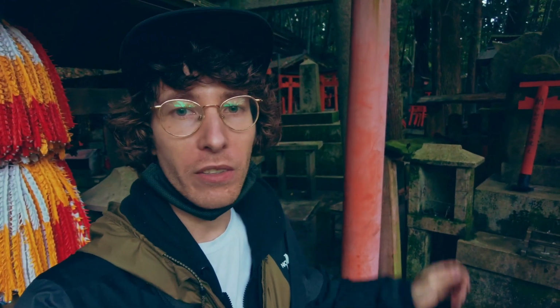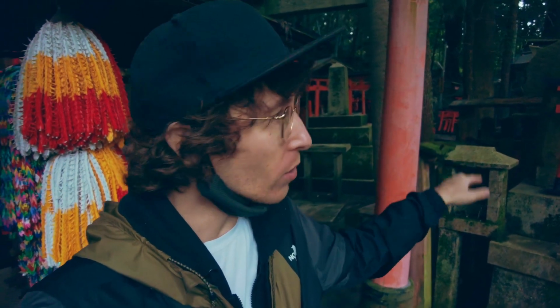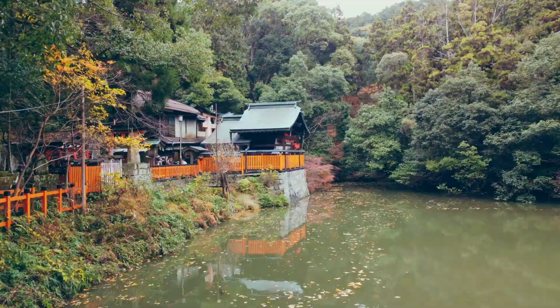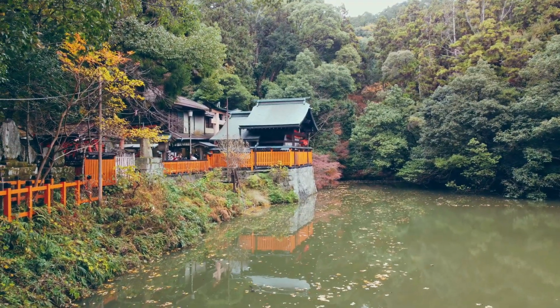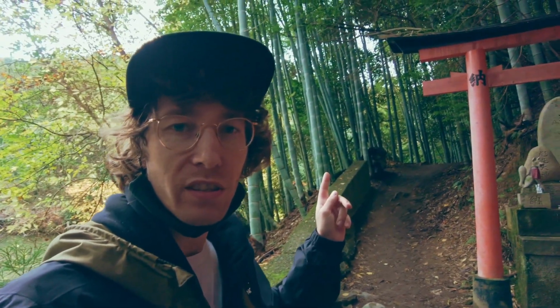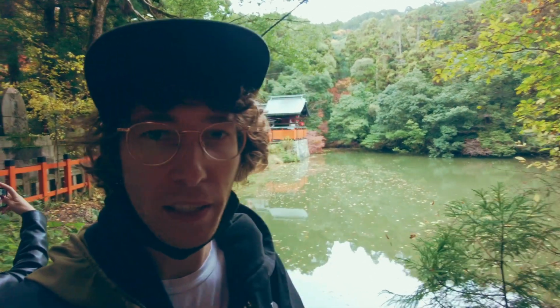So this is definitely my favorite place so far. Here you have the ancient part with all the stone Torii and small little statues, and over here you have a lake with a little shrine. Is it a shrine? I think it is a shrine. And then three steps further there's a bamboo forest. So cool, so many cool things in one place.